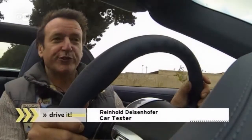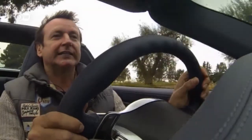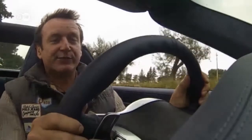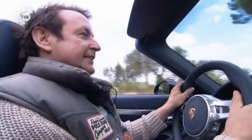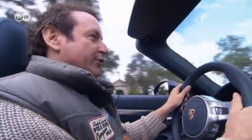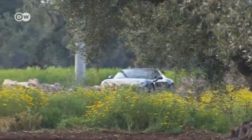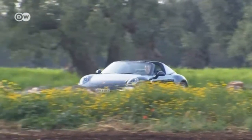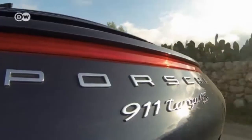The first Targa was built in 1965 and unveiled at the Frankfurt Motor Show. Reveals Reinhold, Porsche was responding to consumer fears in the United States that overturning a convertible would result in terrible injuries. So Porsche rushed to bolt a roll bar onto the 911 and christened it the Targa. The name was inspired by the Targa Florio, a famous open road endurance race in Sicily.